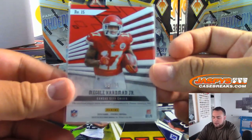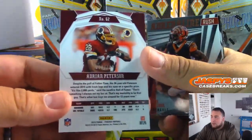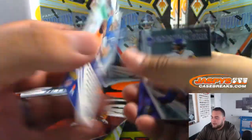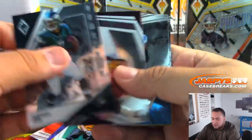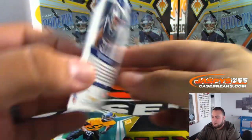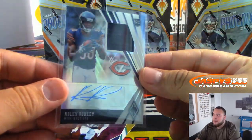Chiefs to /75 for Jason. Peterson to /299 for the Redskins. We got Andrew Luck to 149 for the Colts. Bush to /25. Got McCourty to /299. And Riley Ridley to /199. Nice jersey autograph. For the Bears, Adam.